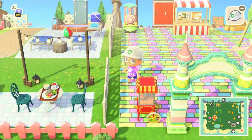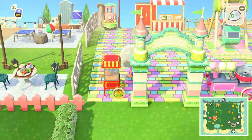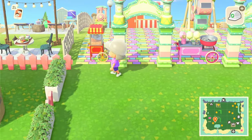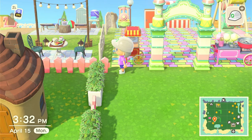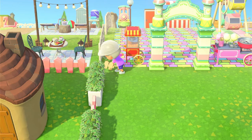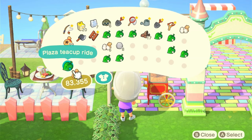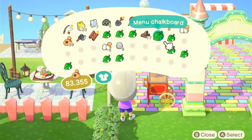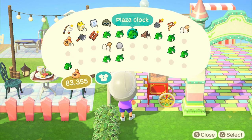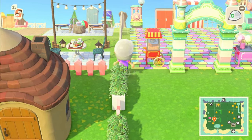And the clock. Maybe if we can put the clock here. Oh, but I don't think we can. We can't even walk over there. That fence is in the way. Let's take that piece of fence out. See if we can put the clock here. There we go. Oh. Shoot. Okay. Yeah, we can't even get through there.